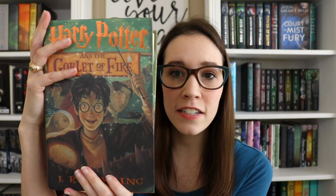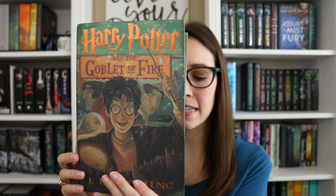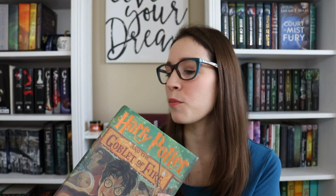The cover still looks really nice. The dust jacket still looks really, really great. And the inside pages still look really nice. They're not written on, highlighted in, anything like that. So basically you can just tell that this book has been read, it's been loved a little bit, but otherwise it's in really, really decent condition, and I'm super, super excited that I finally found an inexpensive hardback of Harry Potter and the Goblet of Fire.